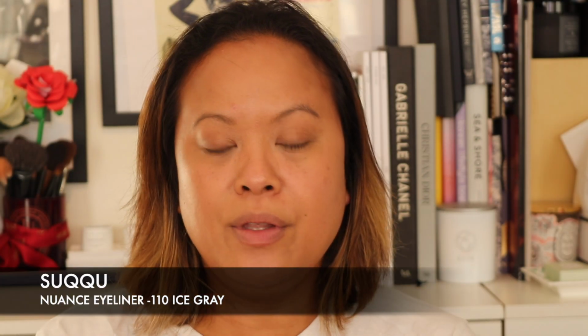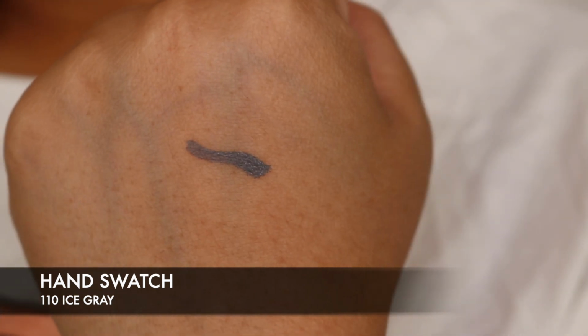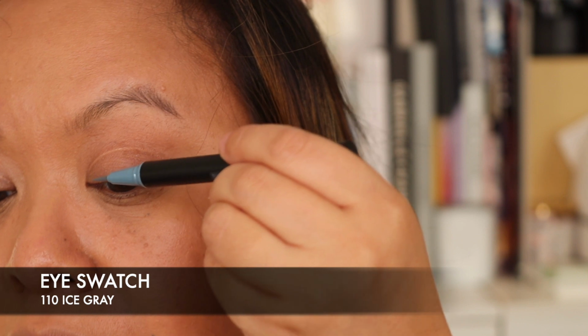So before I do the look, I think what I'm going to do is the eyeliner like I did last time, because you might not see it as well once I put the eyeshadow on. So this is the eyeliner. I'm going to just quickly do a swatch for you on my hand, and you can see how it looks. So this is a hand swatch of the liner. Okay, so let's start with the liner first.